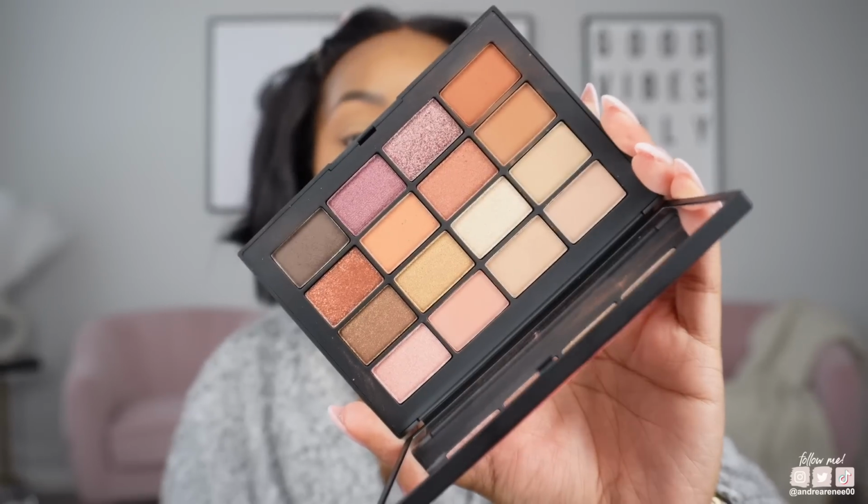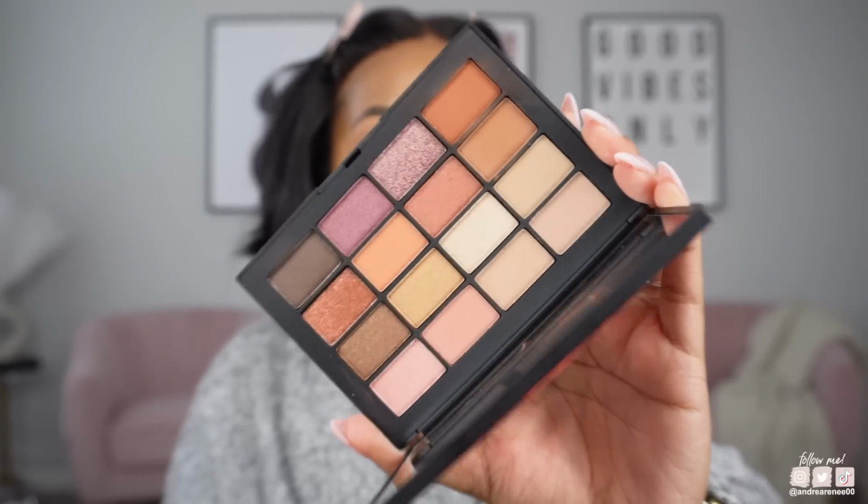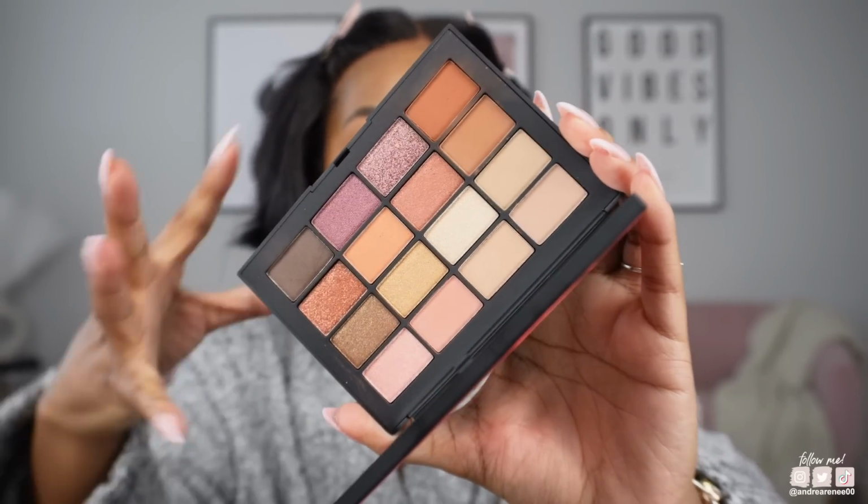And then this one is the Summer Unrated eyeshadow palette. So they kind of look similar. Most of the shades in each palette look pretty much the same, but I just can't get rid of these, y'all. I cannot get rid of my NARS eyeshadow palettes. I don't know why. I just can't.